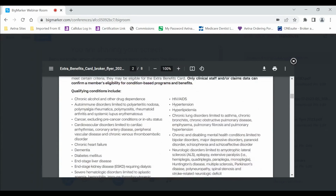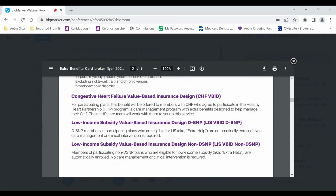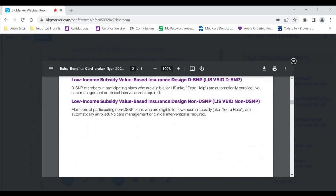And then also on some of our plans, it is a congestive heart failure value-based insurance design. So some of our plans, which you would see they're all listed out here on this flyer. Some of our plans, you must have CHF and you agree to participate in the Healthy Heart Partnership Program, a care management program with extra benefits designed to help manage their CHF. And that is on some of our plans as well.